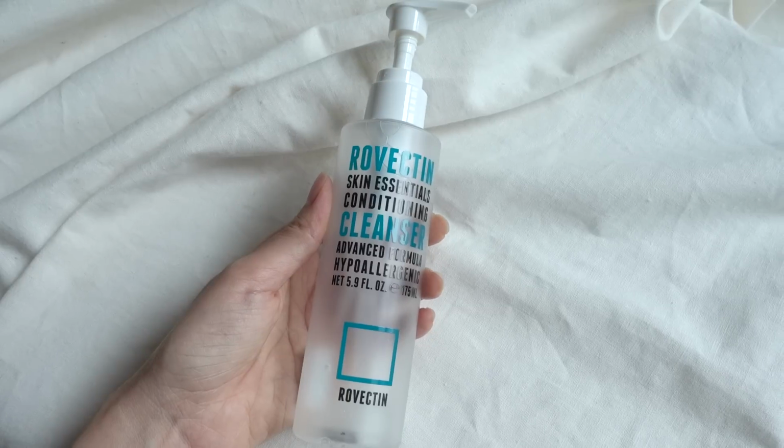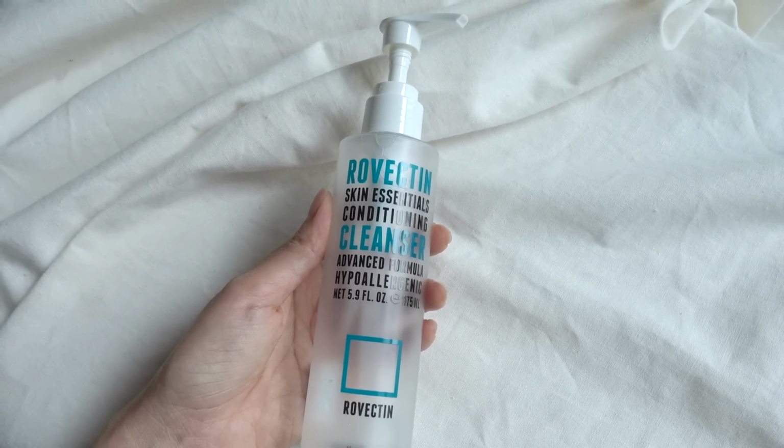And this is not even all of the bottles that I've used. Probably I've used more, but just in 2020, I've used up to 4 bottles and I'm on my 5th and 6th because I always have one in this bathroom and another bathroom over there, because I use this cleanser not just for my face, but for my body as well. This is ROVECTIN Skin Essentials Conditioning Cleanser, and I absolutely love this cleanser.